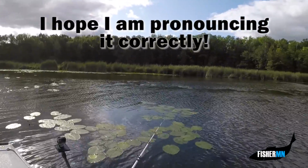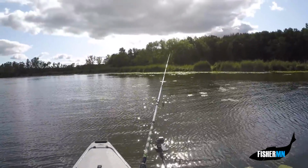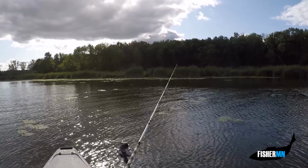We're here at Skogman Lake. First time out. Already found some nice depths, some nice lily pads. A little bit out of the wind.